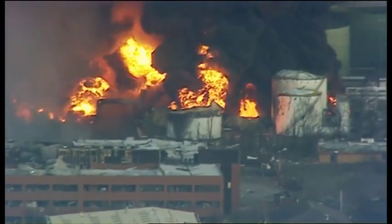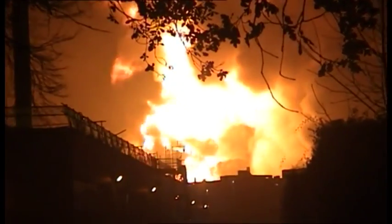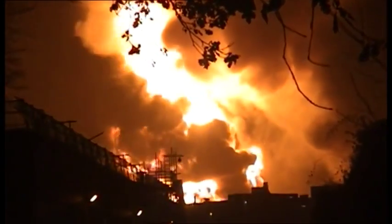There's been a series of massive explosions at an oil depot in Hertfordshire. The blast ripped through the Buncefield complex near Hemel Hempstead just after 6 o'clock this morning.